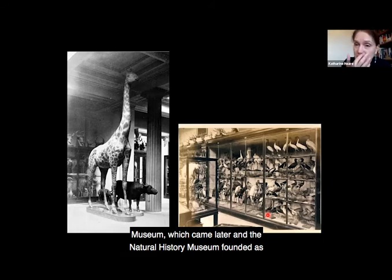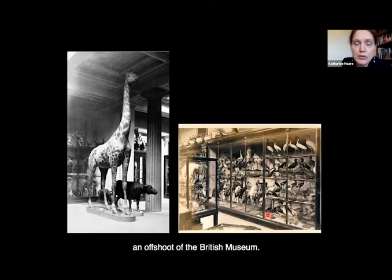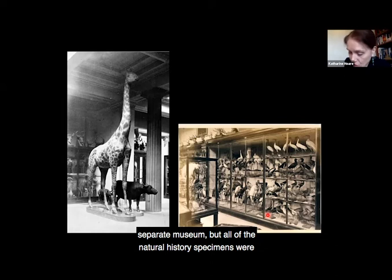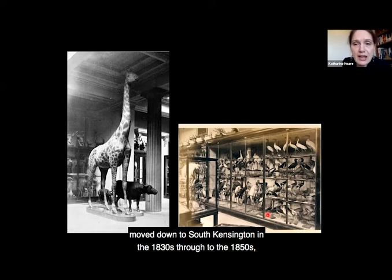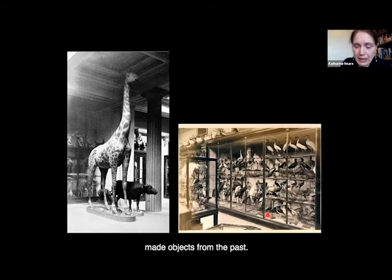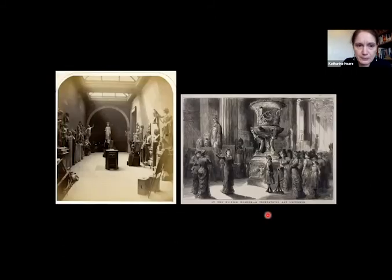And the Natural History Museum, founded as an offshoot of the British Museum, is no longer part of the British Museum, it's now a separate museum. But all of the natural history specimens were moved down to South Kensington in the 1830s through to the 1850s, leaving galleries free to then accommodate the main focus of the British Museum, which then became antiquities and human-made objects from the past.